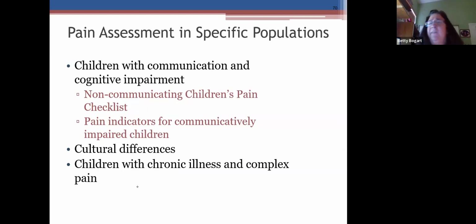Again, for any non-verbal type child, there are different sorts of checklists out there. Some hospitals use them, some don't. It's about finding out what your facility does use. And remember, culture makes a difference.